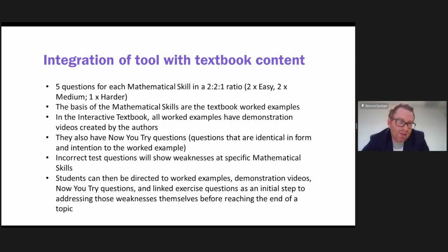And then, as I've said previously, now that we have these Now You Try questions, they will be able to try questions straight after watching a video, just like the ones that they have just seen. And finally, all of the exercise questions, well, not all, but the questions from the exercise that are linked to these specific mathematical skills will be recommended as well for students who want to do a little bit extra homework. Okay, I think that's it, Stuart.